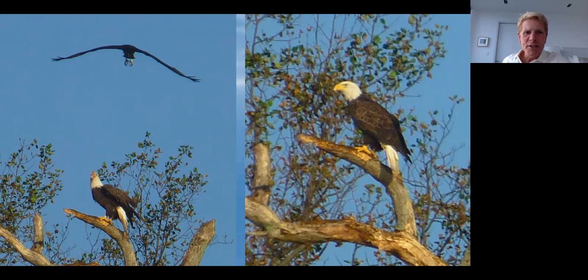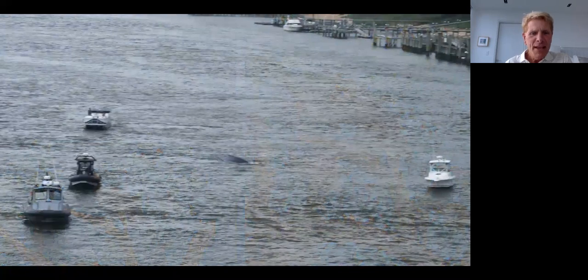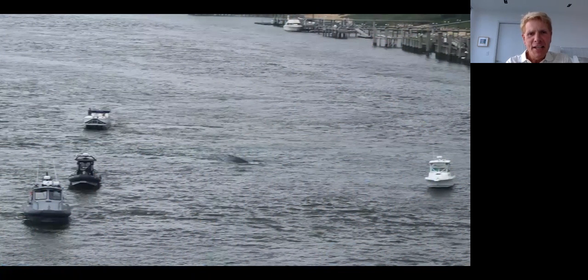We've actually watched the osprey dive bomb these bald eagles in the sky, and the bald eagles are flying, and they literally turn upside down to put their talons up against the osprey. And we've watched the osprey also do the same thing to these big, giant gray herons that are out in the Navesink River.